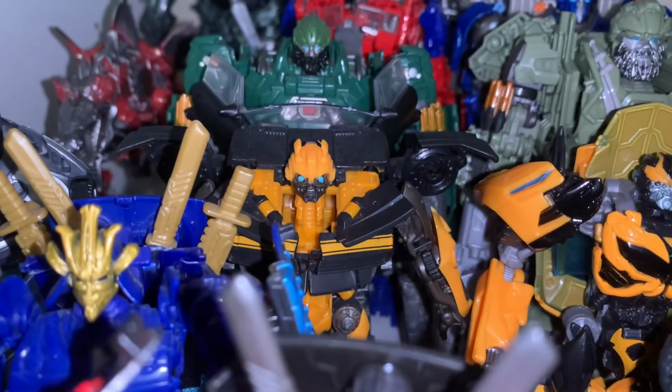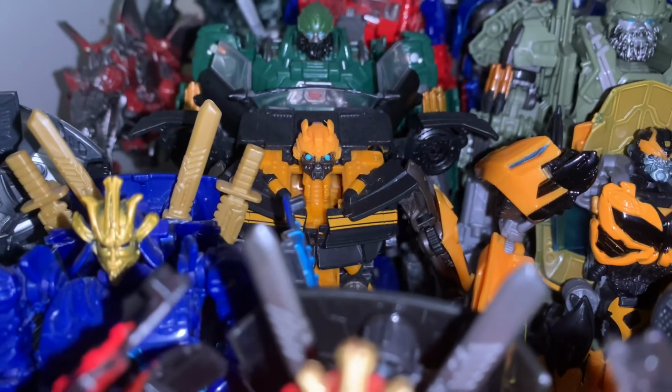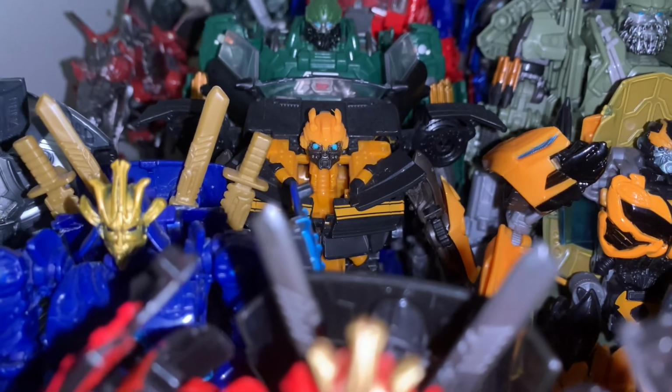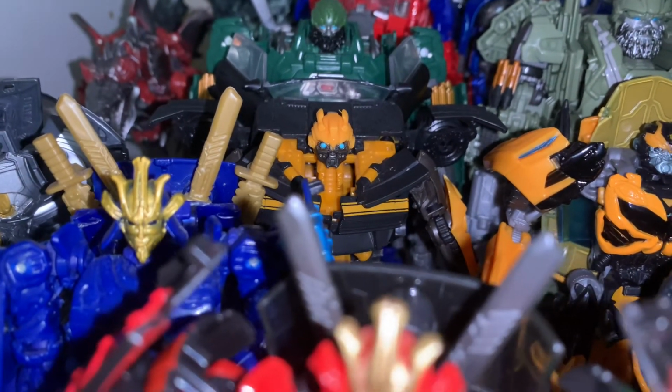Here with Age of Extinction High Octane Bumblebee. This is my first Age of Extinction figure. Really love it. I was super hyped for Age of Extinction, more than I have ever been about Transformers before. It's a good figure. It's a gunmetal grey plastic, albeit that should be in other places, like the legs, as it is on the arms, and some black on the arms.